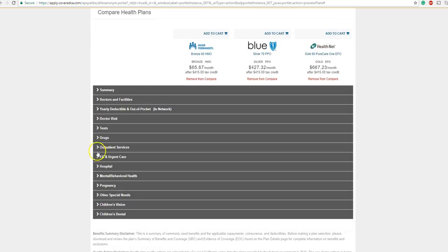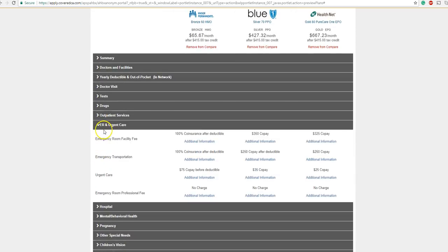So let's move on. Emergency and urgent care. I think emergency is one thing where a lot of people pay a lot of money, basically sometimes for nothing. So it's very, very important to understand when you really have to go to emergency and when you can go to urgent care, because the cost difference is dramatic.